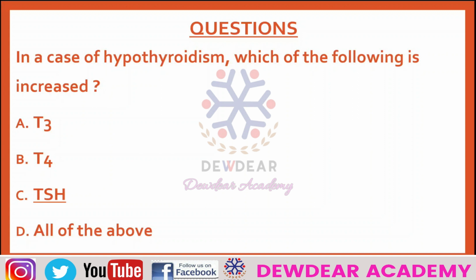People develop hypothyroidism when their thyroid produces low levels of hormones. When the thyroid gland does not produce enough hormones, the pituitary gland produces more TSH to compensate, in an effort to stimulate the thyroid gland to produce more thyroid hormones. The pituitary gland starts producing more TSH, thyroid stimulating hormone. So in hypothyroidism, TSH is found elevated.